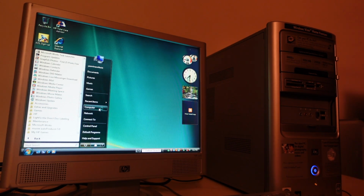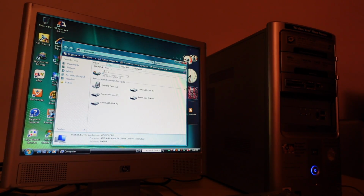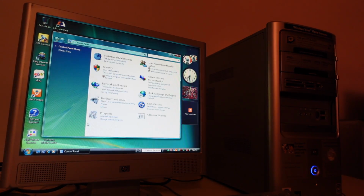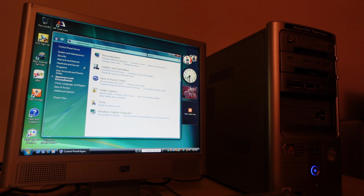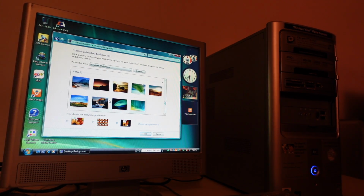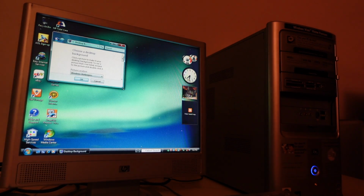Oh, there is something else. I wanted to, not here. I want the Control Panel. I wanted to take a look at some of the backgrounds and cool stuff that we can do to personalize this PC, because right now we're looking kind of boring. We've got some cool Vista backgrounds. Let me make this smaller so y'all can see.